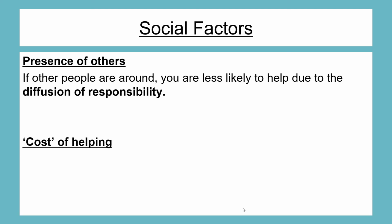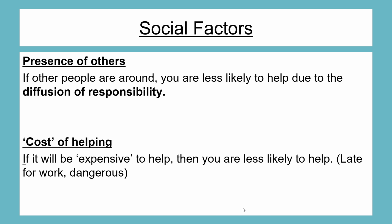With lots of people in the environment, you're more likely to feel less responsible. You're more likely to think that someone else can help, or that maybe someone else was more qualified to help. So you are more likely to leave the emergency area and think that someone else will help. Obviously, this is a real concern in real life cases. In the case of Kitty Genovese, everybody suffered the diffusion of responsibility and nobody helped her. We have the cost of helping, and the cost being like, if helping would be in some way expensive to you, then you're less likely to help.